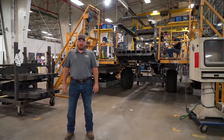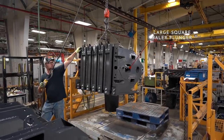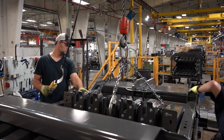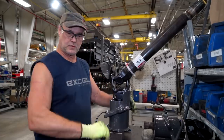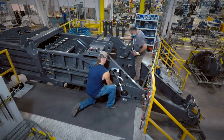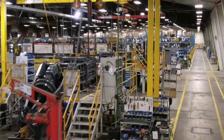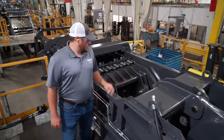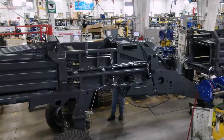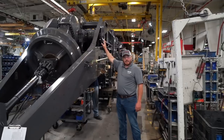Where the world-famous Hesston Large Square Baler starts its life. The first primary components that get installed to the mainframe are the Optiform chamber doors and then the plunger. Work platforms, we can easily see the plunger and main gearbox before the connecting rods have been installed. Now we can start to see some of the drives being installed on the outside of the frame.